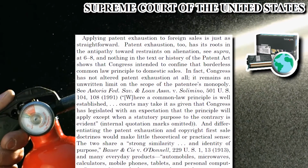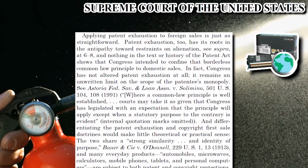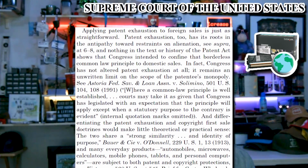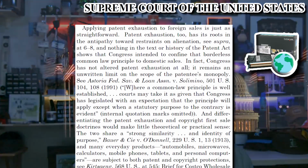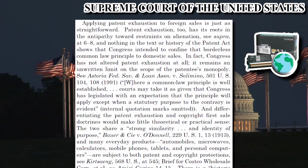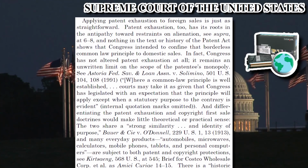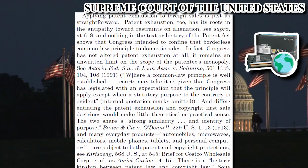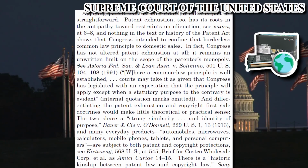Patent exhaustion, too, has its roots in the antipathy toward restraints on alienation. And nothing in the text or history of the Patent Act shows that Congress intended to confine that borderless common law principle to domestic sales. In fact, Congress has not altered patent exhaustion at all. It remains an unwritten limit on the scope of the patentee's monopoly.